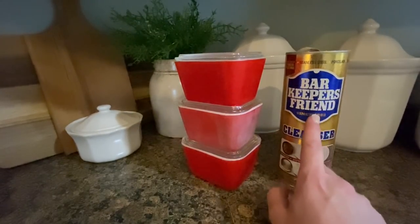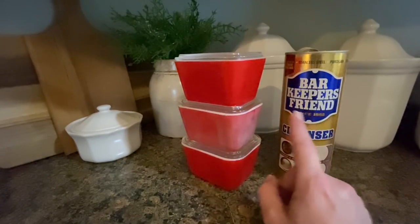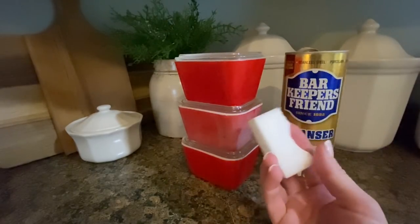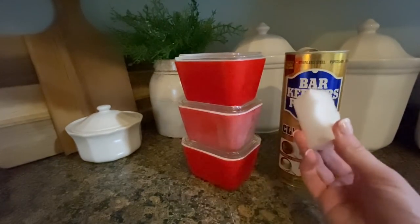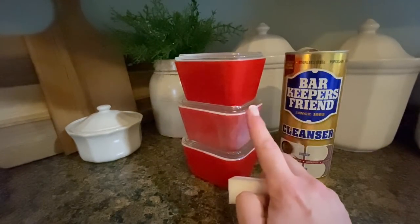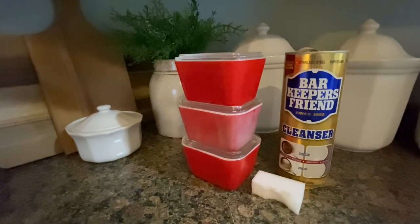So this can scratch up your Pyrex, but if you're not worried, I mean, anything's got to be better than this, right? And I also use the magic eraser, and I actually use the magic eraser in combination with the Barkeeper's Friend, and it worked really, really well. Sorry about Odin, he is running up and down the stairs.